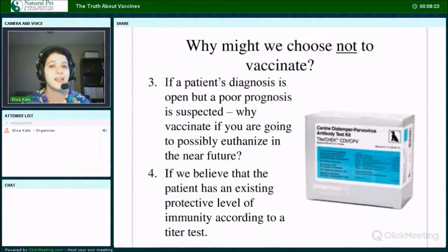And the fourth reason is if we believe the patient has an already existing protective level of immunity through something called the titer test, which we'll talk a little bit more about later. But in these cases, vaccination does absolutely nothing for the patient, and it has the potential to create illnesses such as allergies, autoimmune disease, inflammation of vital organs, including the brain and spinal cord, and even predispose the pet to cancer due to some of these adjuvants and chemicals that we talked about earlier.